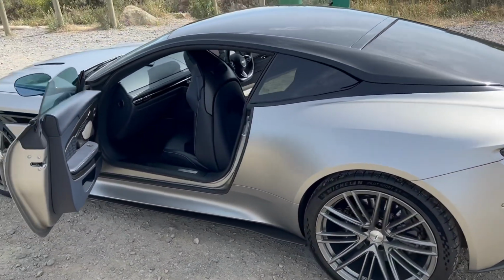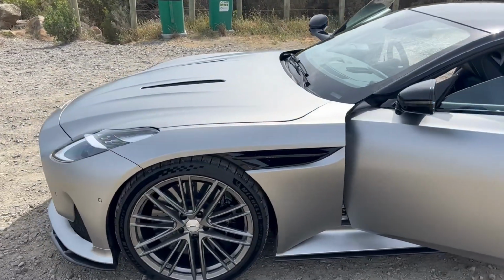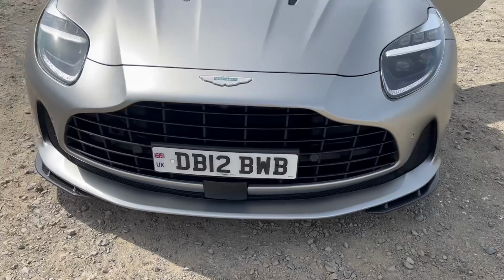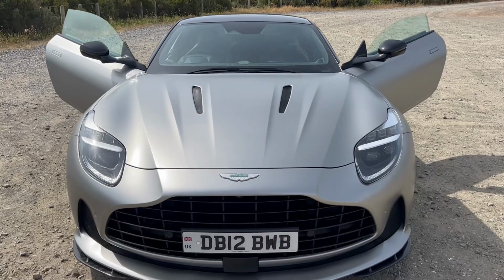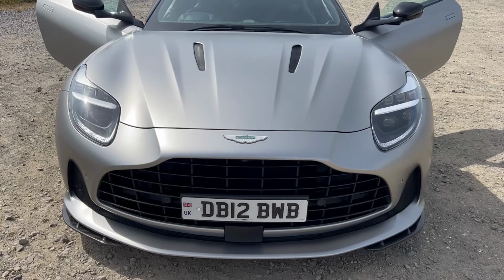And then as we move around, we get back up to the front to check out that beautiful front aggressive grille, very Zagato-like as mentioned earlier. And then of course those bespoke creases on the bonnet, totally unique to the DB12, and those oversized headlights giving it that real aggressive look.